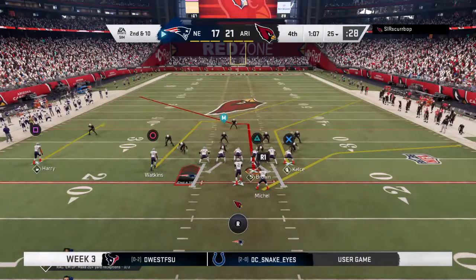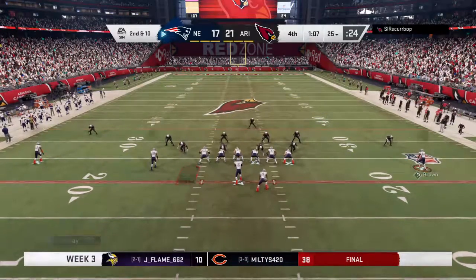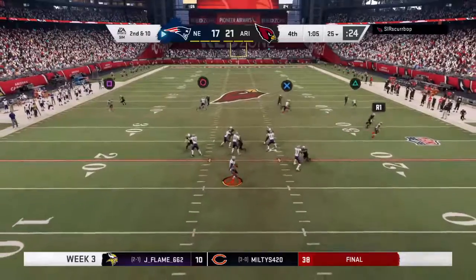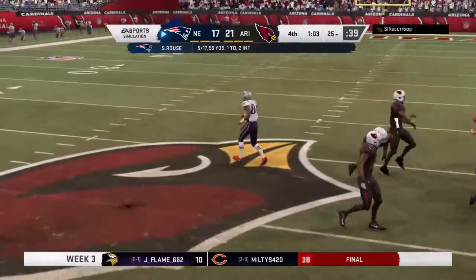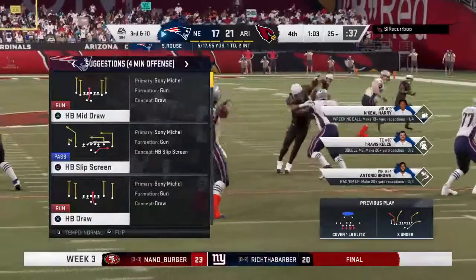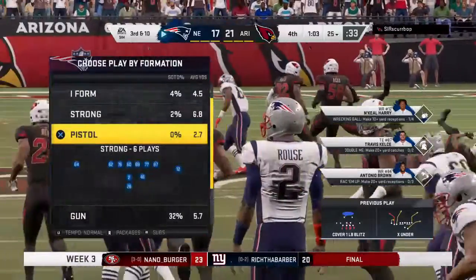You're right now. 24. Back to throw. And that's going to be incomplete. Good effort there trying to take a shot, but it's third down. So back-to-back incompletions, now third and 10.